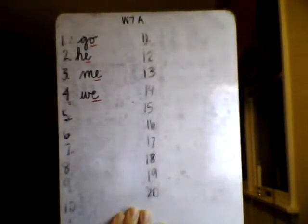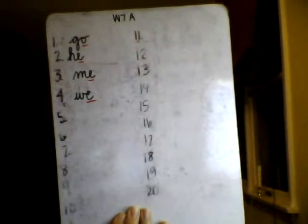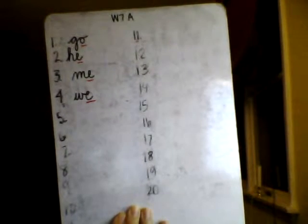Number 4, we, one syllable. We eat all of our meals together as a family. We. Think to spell W-E. Spell out loud with me. We, W-E, we. Again, the E is saying E at the end of a syllable. Please write and mark we in your notebook.